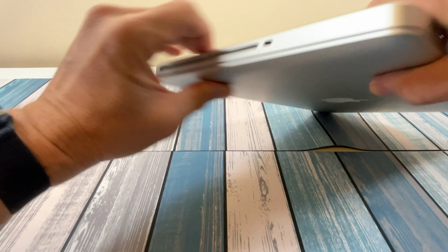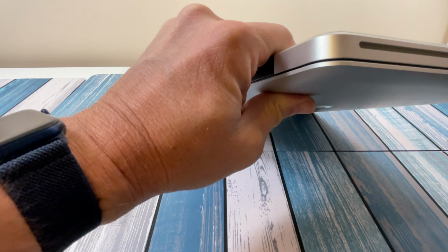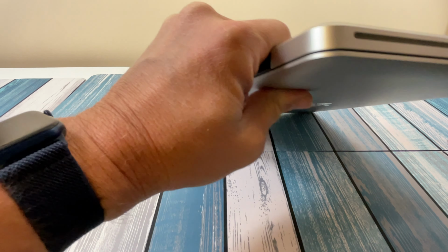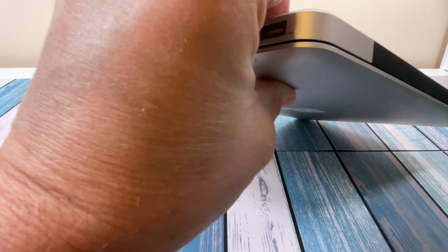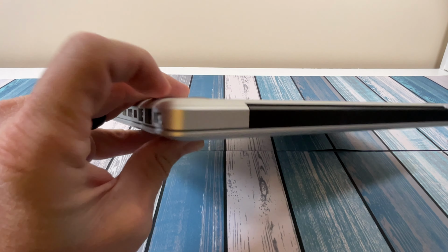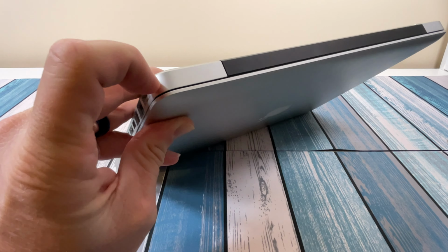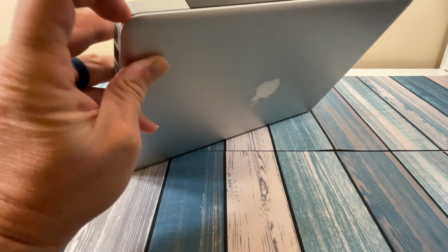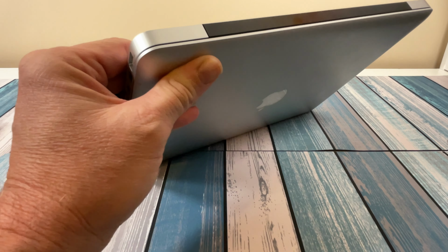So look at all four corners, because nine times out of ten, if someone drops one of these, it's going to hit a corner first. It's very likely to hit exactly on one side. So all four corners here are nice and round, nice and smooth. No dents. You're going to look on the case itself and then the screen lid, and all four corners to make sure there's no dents or major damage.